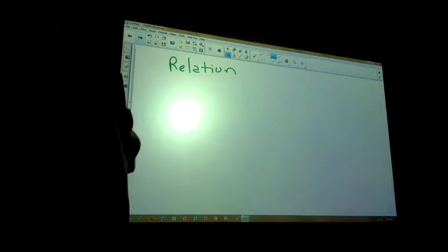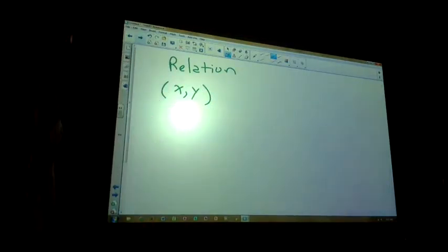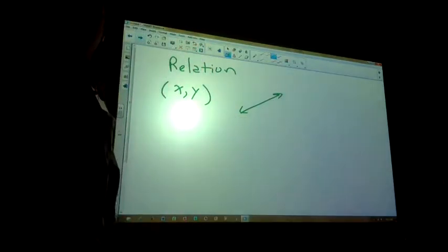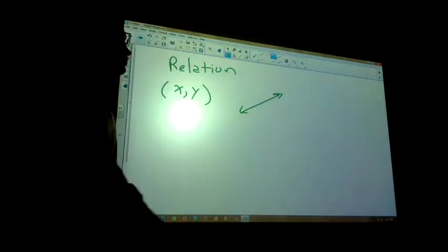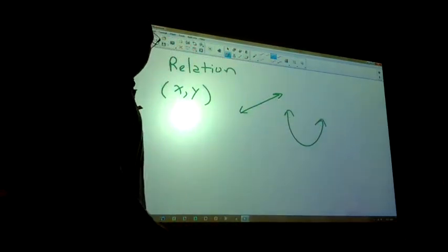Okay? A relation is basically anytime you are able to find points, x, y values. Okay? So, is this line a relation? Yes, it is. Why? Because it's made up of points. Is this a relation? Yes, it's made up of points.